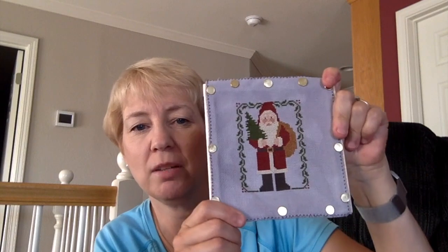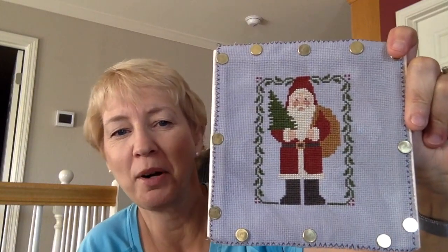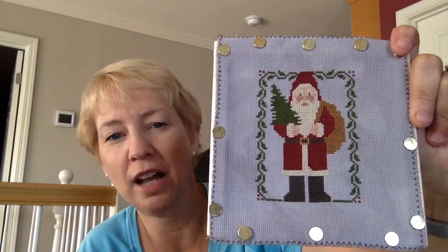And so I could stitch on this side of the canvas and not have it so close to my stand that I couldn't get to it. So that was kind of fun. So I stitched him upside down for part of the border.